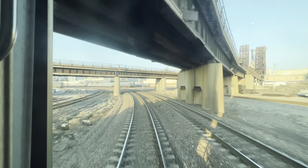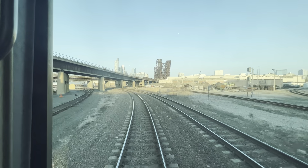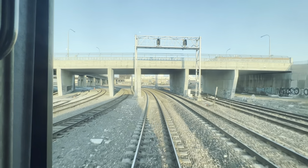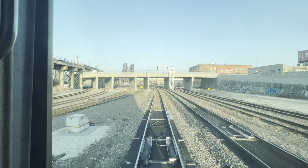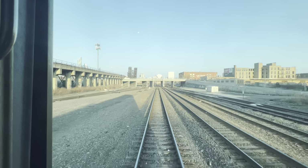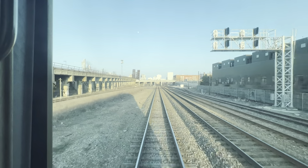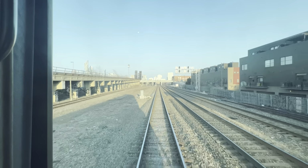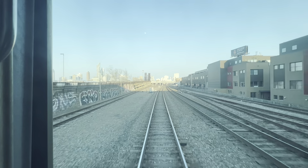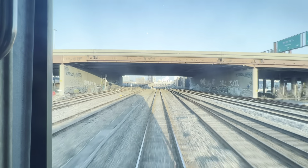We're taking the big curve that'll have us facing west, barreling down the Burlington Northern Santa Fe racetrack. Three main tracks, another track for freights only, as far as Cicero, Illinois. The elevated line on the left is the St. Charles Airline, allows the Amtrak City of New Orleans to gain access to the line going south to New Orleans, former Illinois Central, now Canadian National. Beautiful sunny afternoon here in Chicagoland.